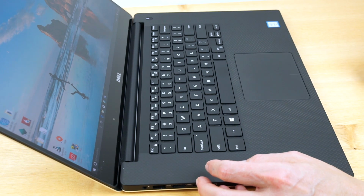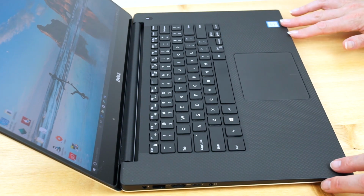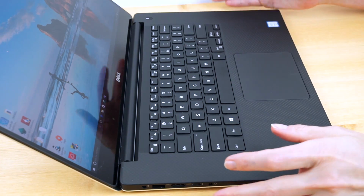So nice keyboard, pleasant keyboard. It's something I think most of us could adapt to in terms of key travel, but at first it's going to seem a little bit abrupt. So what else is inside?